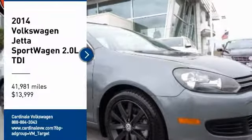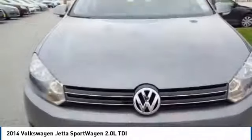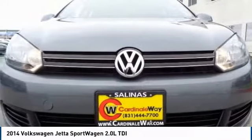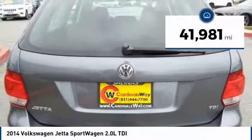Make a great choice today with the 2014 Jetta. The Jetta is a premium car that is family-friendly with a great price, agile and confident handling. Volkswagen Jetta, and is priced below $15,000. This vehicle has less than 45,000 miles.